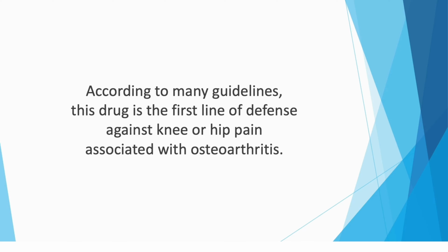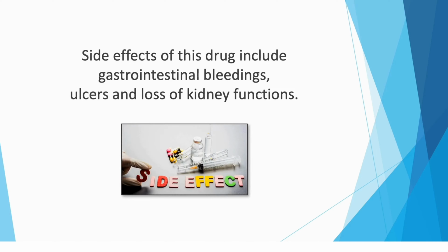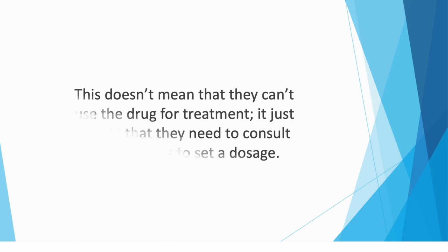The one issue faced after extended use of Tylenol is side effects. Side effects of this drug include gastrointestinal bleedings, ulcers, and loss of kidney functions. It is recommended to lower the dosage or lessen the treatment time. For people who are already suffering from diseases such as blood pressure, diabetes, or cardiovascular diseases, the amount of acetaminophen advised for them is uncertain. This doesn't mean they can't use the drug for treatment, it just means that they need to consult their doctors to set a dosage.